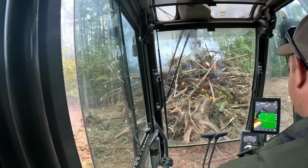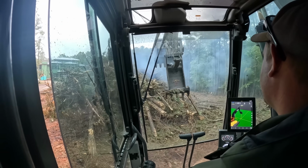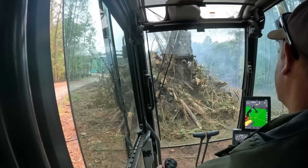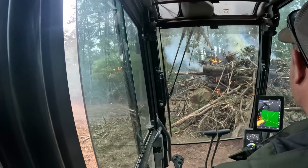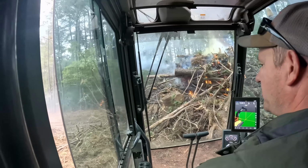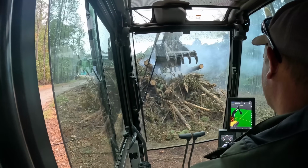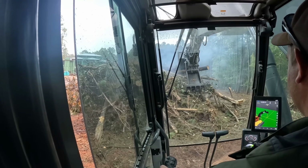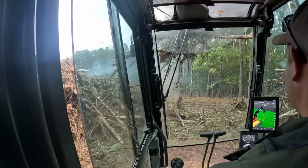Just a nice light little misty rain just to keep everything damp. Grabbing some out of the pile and laying it on there. Probably let it burn till about 2 and then leave it alone. I'll keep adding to it right then, just let it die down. They'll stay here till about 3 and then call it good. At least I should be able to get that pile right there burnt by then, I would think.